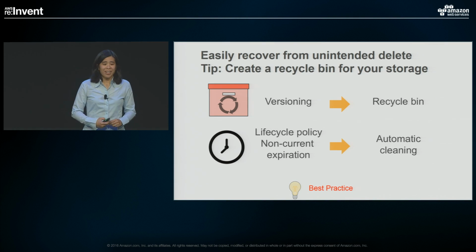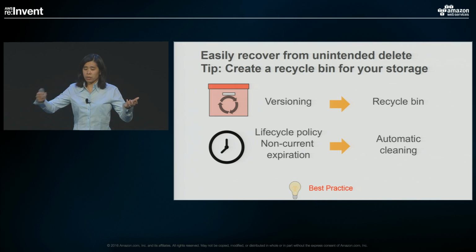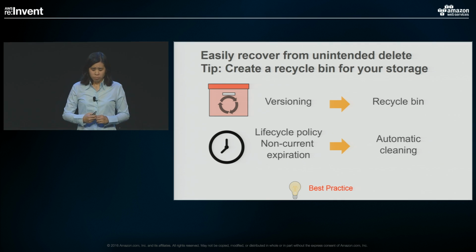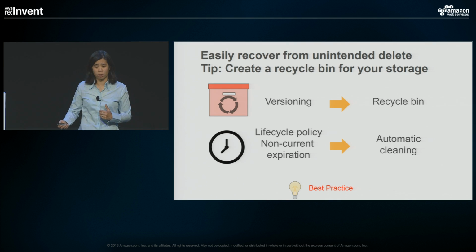As an advanced tip, you can actually create a recycle bin for your storage by combining versioning and lifecycle policy. So you enable versioning on your bucket, and that creates the recycle bin as it maintains every version of your object as you write on it. And you use lifecycle policy. You can set up a non-current expiration policy to define the duration of your recovery window. For example, you want to maintain all the old versions for 14 days, and beyond that, you probably don't need it anymore. So use a lifecycle expiration policy, and we just automatically remove that after 14 days of it being non-current.